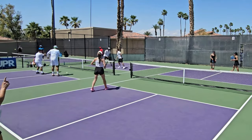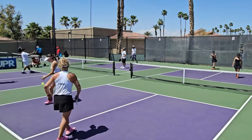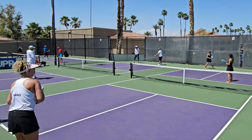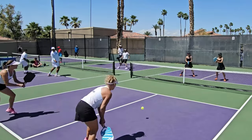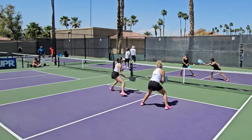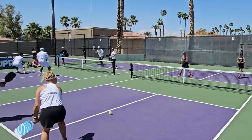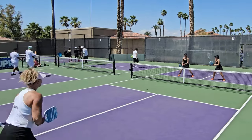That ball was out. Again, it's very windy on this beautiful California day. Not sure which way the wind is blowing, but I think it's probably at the back of the players in black. Oh, good shot. Can't do it. Just can't do it.